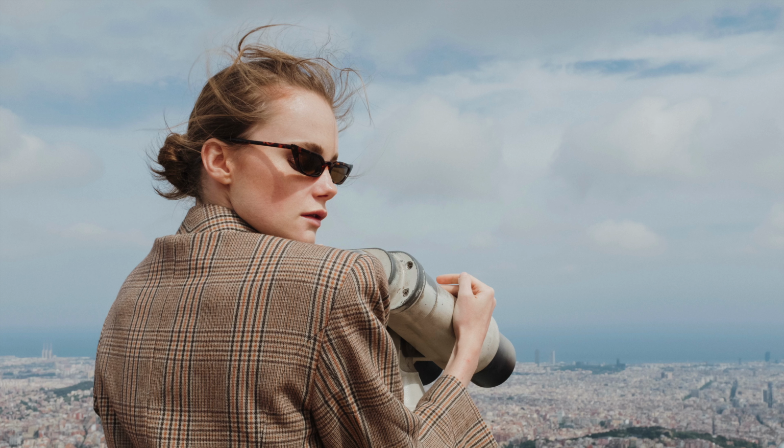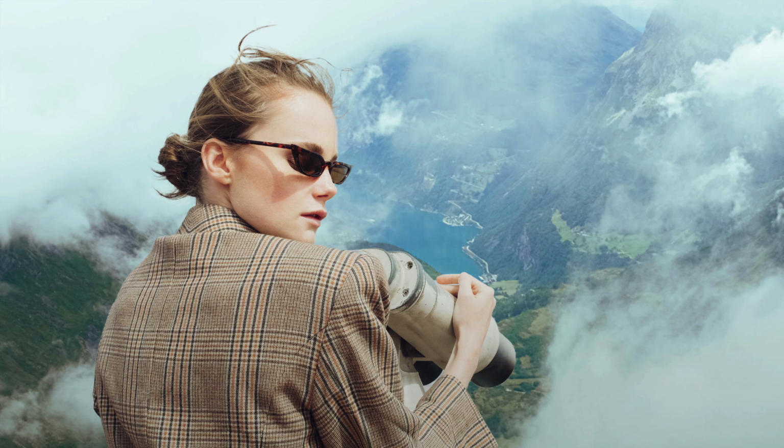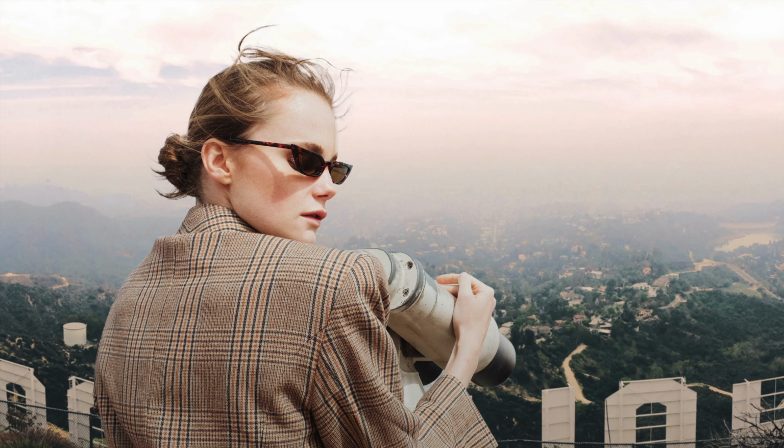All right, this one, we've got a few different things. And mostly what we're going to be looking at is the background of the young lady who's got the telescope looking over. So you can see, to me, it's not a really enticing background to look at, but okay, now she's closer into a city. She's got more to look at. And now she's up on a mountain looking down on a lake. And now she's over the Hollywood sign. So you can change some backgrounds around. You can do it easily.